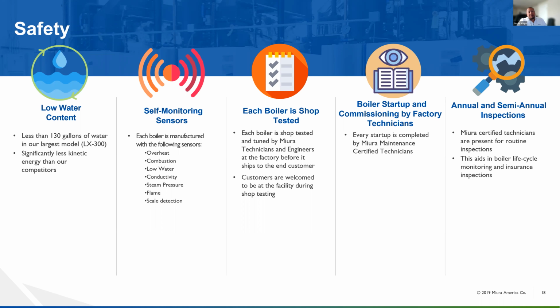So the other piece here, continuing on the process of design to delivery, is boiler startup and commissioning, right? When a boiler is delivered and it's ready for startup, meaning that the boiler's been installed by a local contractor, the boiler will be started by a Miura factory trained technician. This is critical, right? Because it's the first time that in the field, someone with Miura factory training is going to evaluate your system. They're going to walk the entire installation to verify things are looking good and activate the boiler along with your system operators in order to ensure that they understand what the boiler operations should look like.